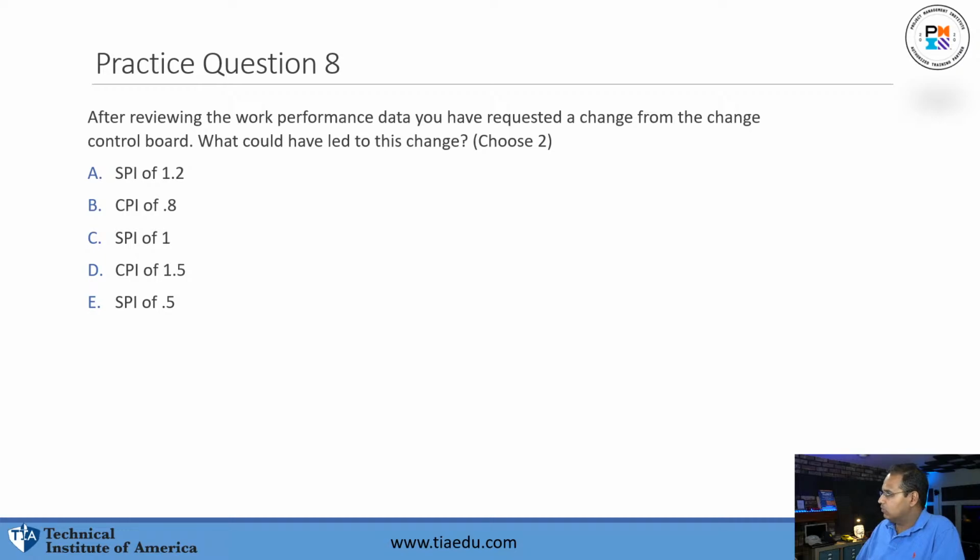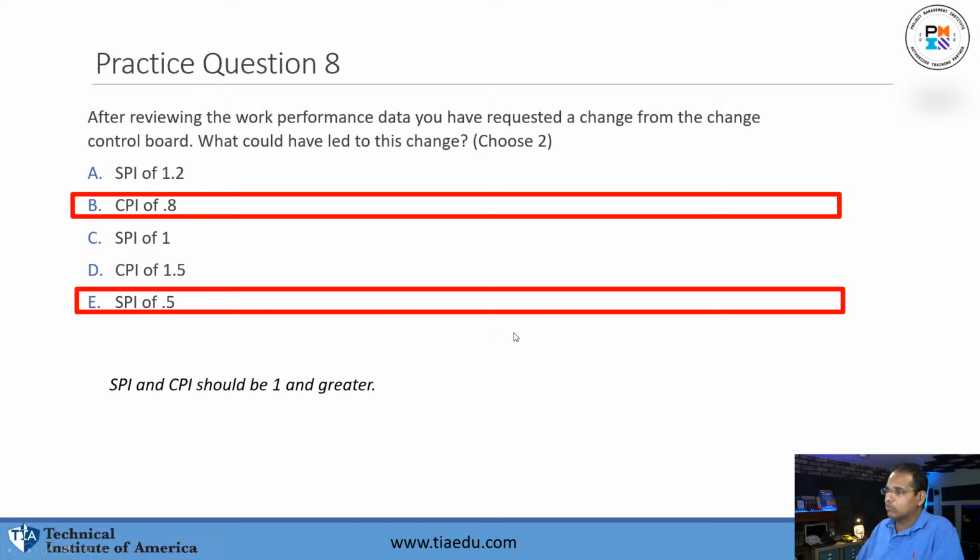Okay. So, you guys got to remember to choose 2. I saw some of you guys only had 1 choice in there. So, if you guys remember, SPI and CPI should be 1 and greater. Anything under 1 is a problem. So CPI 0.8 is 20% over budget. SPI 0.5 is horrible. Your project is 50% behind schedule.